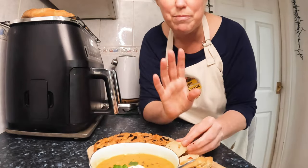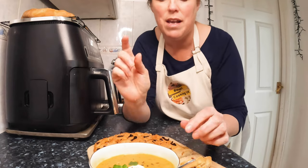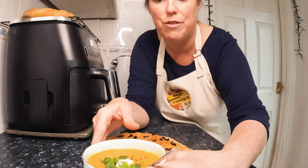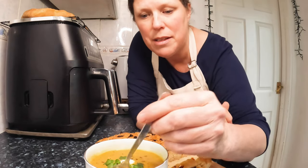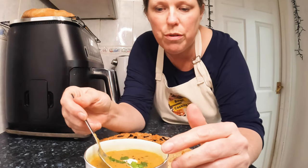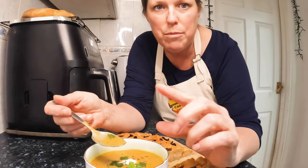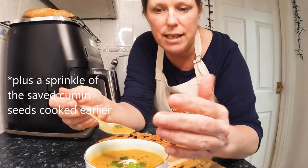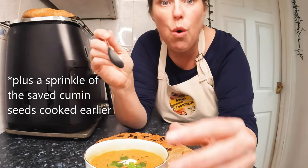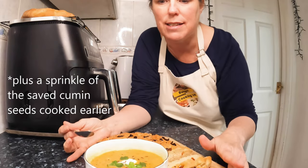So I'm going to enjoy dunking that in a minute. And the soup looks delicious. So I'm going to taste that first before I dip the bread. Let's have a go. I have adorned it. It's got a little dollop of plain yogurt, some salt and pepper to taste, and a little bit of coriander. Oh, and I sprinkled the cumin seeds. Oh, that's delicious.